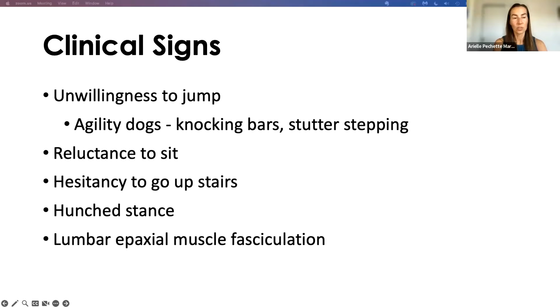So what are the clinical signs? Depends a little bit on the case and how severe it is. In the agility dogs or even the working dogs, the signs can be pretty subtle. And so sometimes it's just a little bit of an unwillingness to jump. In the agility dogs, we often see knocking bars. So when they're trying to clear the jump, they'll actually hit the bar and knock it.